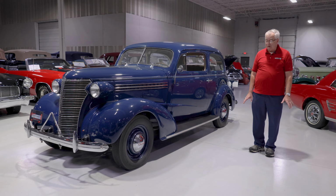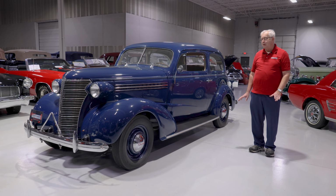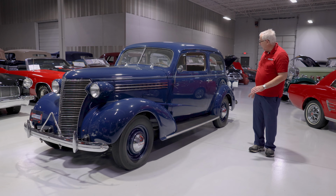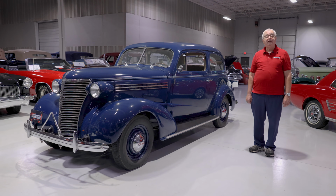Well, if you're looking for that first one, to me, this is such a nice entry-level car, a high-quality restoration done by one of the shops that we actually use for doing any touch-up work or whatever we have on our cars. They did a great job on this car. You would not be disappointed.